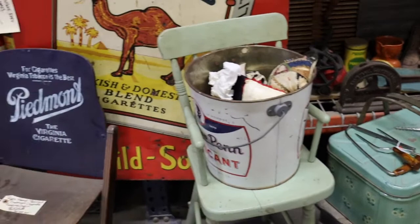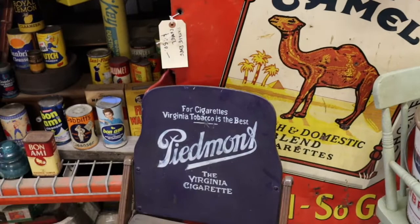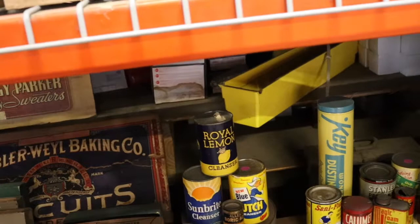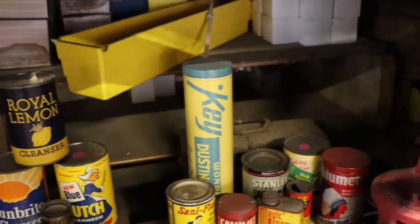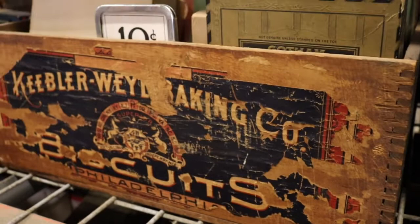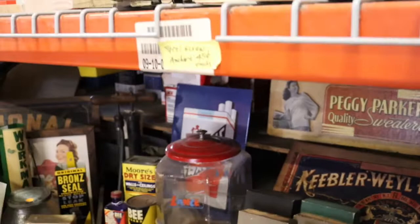And they have tons of tobacco. Camel brand, Piedmont's, Virginia cigarettes. That's got to be something you don't see every day. And look at all of these cleansers. Royal Lemon, Calmet. How cool are the graphics on these tins? Look at that. Absolutely incredible. Oh my gosh. Biscuit crate. Wow. This is just so cool. I love the graphics on the B brand tin.